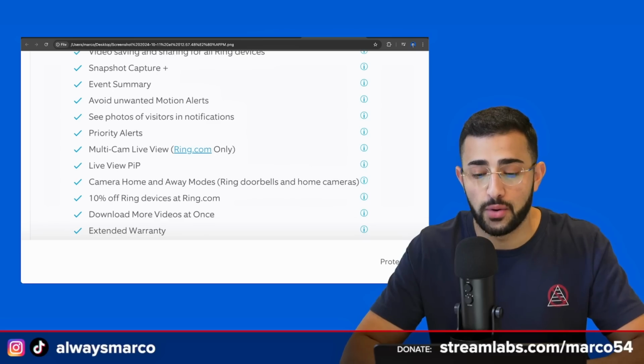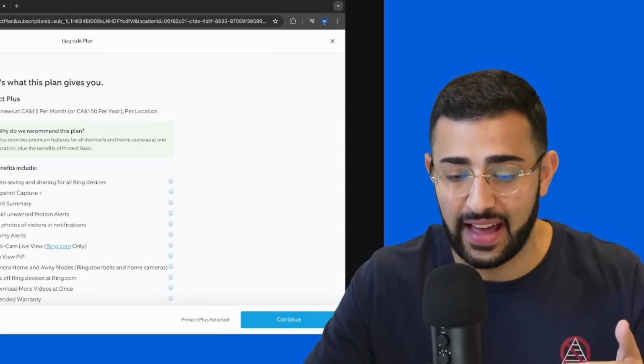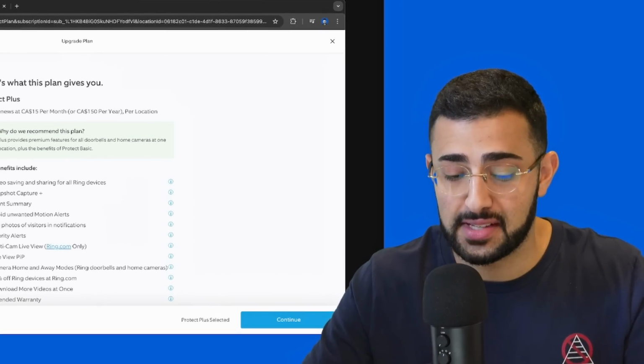Camera home and away modes. See, they've moved this feature to the premium list, but I can attest to the fact that I had access to this ever since I bought the camera.